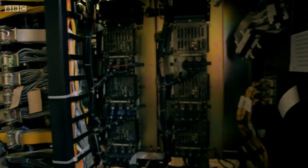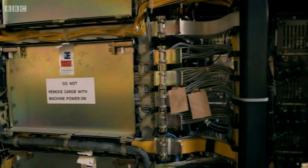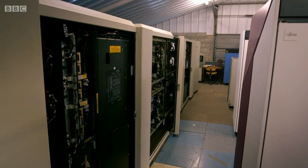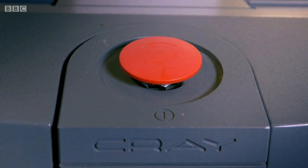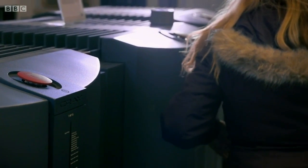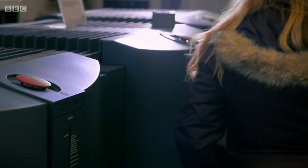Oh, no. These computers were the cutting edge of technology in their day, but are now out of date and would have ended up on the scrap heap had it not been for Jim. This one was probably used for chemistry and that sort of thing, you know, for working out new molecules for drugs. The great thing about this machine is the button at the top.